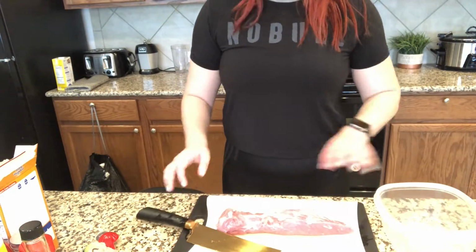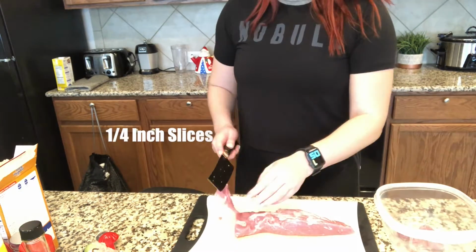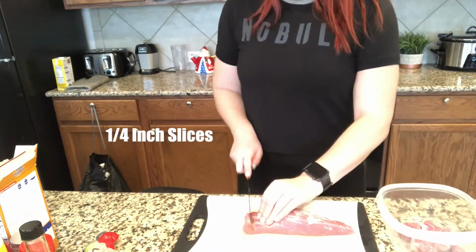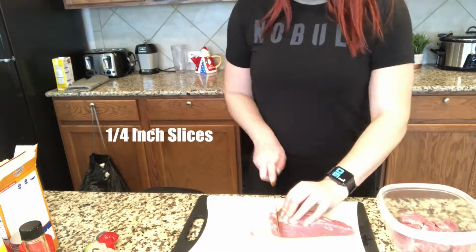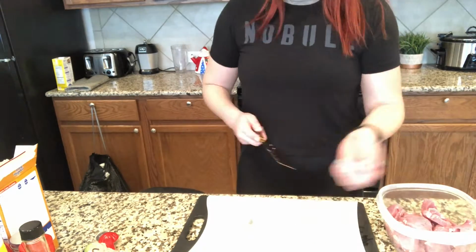And then what I'm going to do is just chop it up in really fine pieces. So each one is like maybe a 1/4 inch thick. And I'm just going to do that for the entire tenderloin. And I actually have 2 tenderloins. I'm not going to show both, but I did do both.